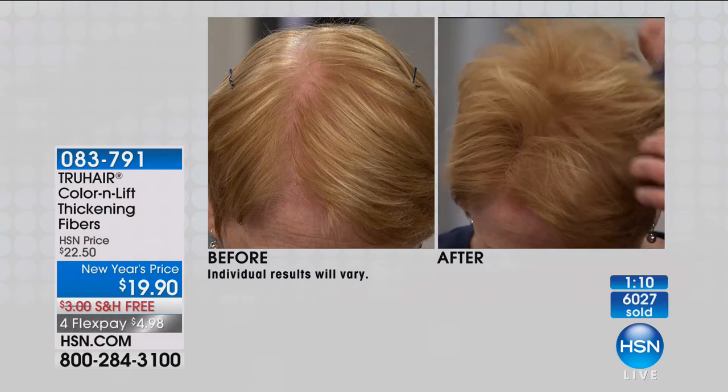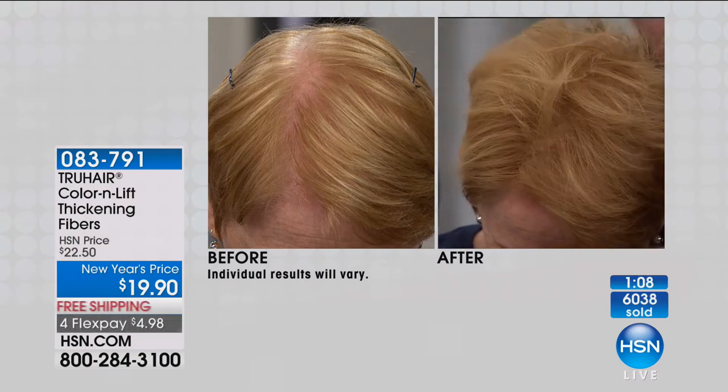And think about it. Remember, it's not just camouflaging those roots, so saving you all that money on expensive touch-ups and making sure you always look put together because you're never going to have that line of demarcation. But in addition to camouflaging the roots, you're going to get that lift and that thicker look with those thickening fibers, and then it's reviving your hair because it's really like a dry shampoo in the fact that it's soaking up those oils.